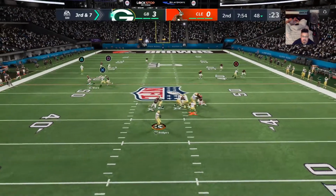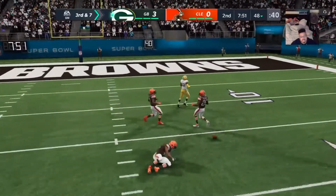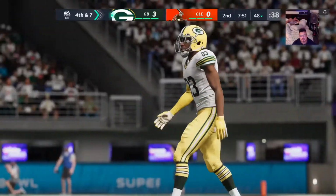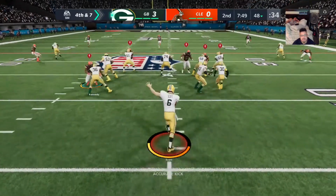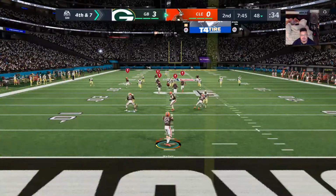Operating from the gun, Rodgers taking a deep shot here for Hardman. And that will be incomplete. Well, they weren't scared to let it fly, but it falls to the ground and brings up 4th down. They had enough yards for the 1st down, but a clutch hit right there defensively. Jars it free. No 1st down.